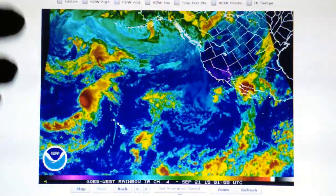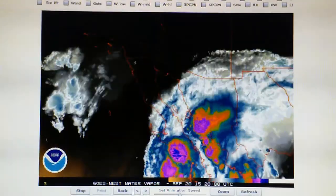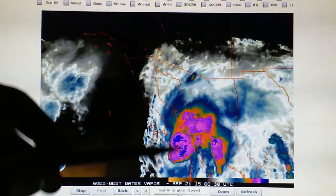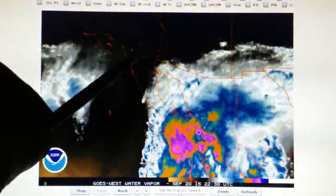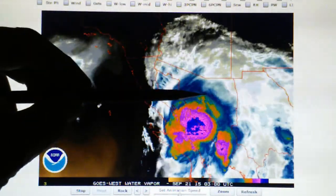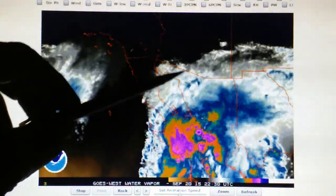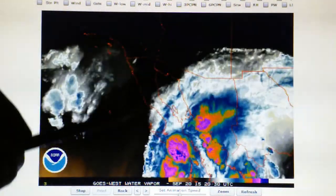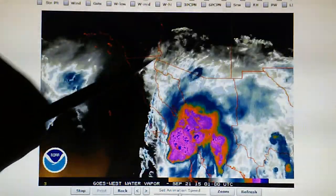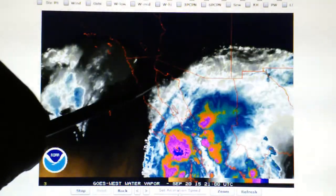Alright, this is the southwest water vapor loop, and we can see the thunderstorm clusters moving north towards Arizona and also California. This area right here is being hit by a transmitter, and we can see the blast wave all through here, and also out to the edge here on the western edge of that system. This is being targeted. We can see the violent aftermath of that event right there.